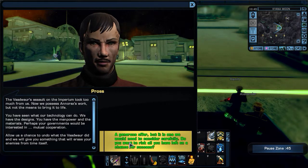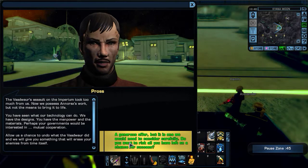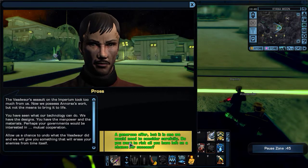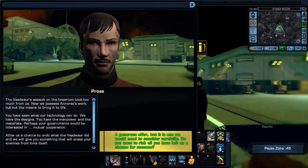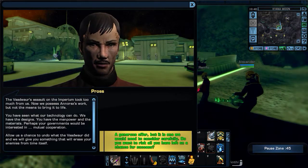You have seen what our technology can do. We have the designs. You have the manpower and the materials. Perhaps your governments would be interested in mutual cooperation. Allow us a chance to undo what the Vardwar did, and we will give you something that will erase your enemies from time itself.